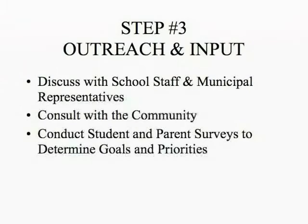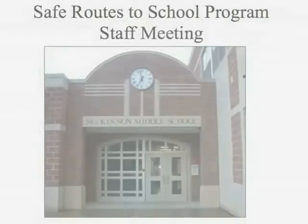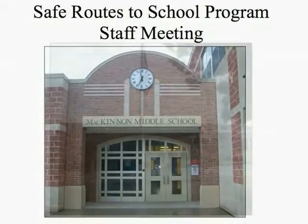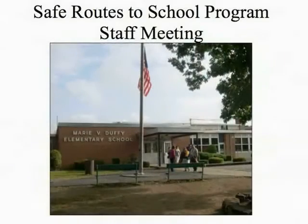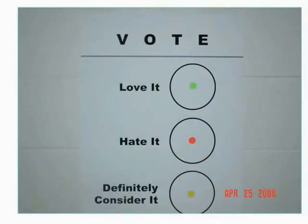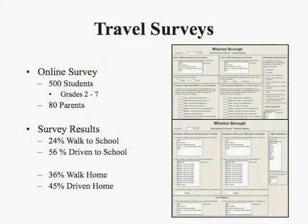Obtaining input from school and community representatives is the next step. Use a school staff meeting to present issues. Solicit input about student attitudes, unsafe behaviors, and other concerns. Ask if pedestrian and bicycle safety skills are included in curricula. Conduct student and parent surveys to determine goals and priorities.